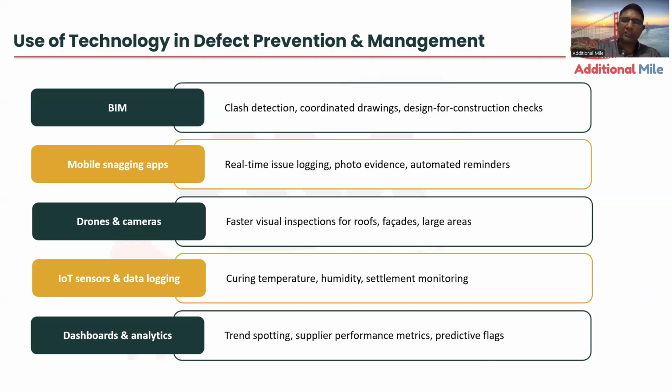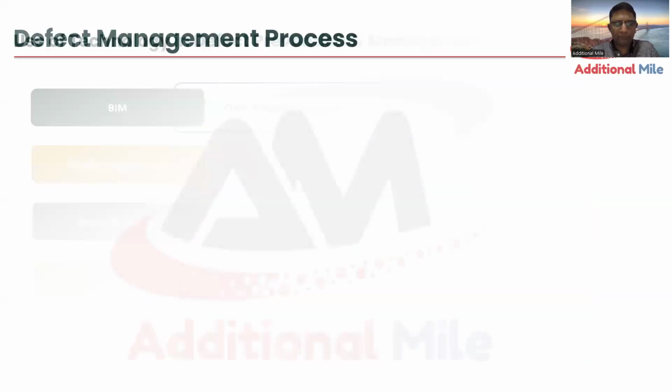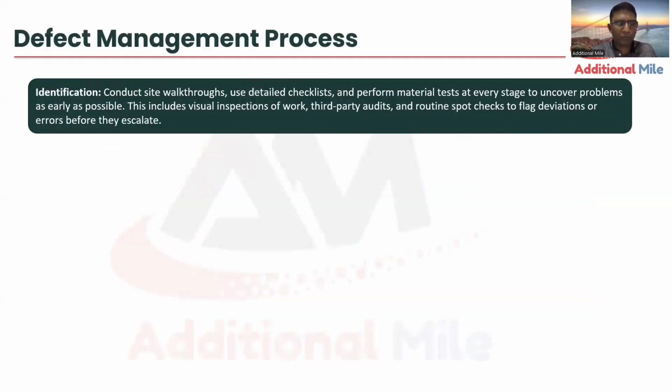I hope these technological tools are easy to understand, and anyone can add further if they know, or if they think there are further things which can be added to this. I'm open to that before going to the next slide. By the way, we are all on time, don't worry about this.